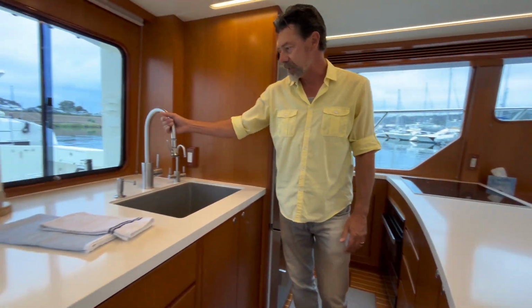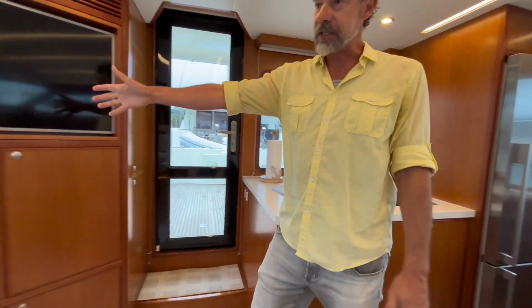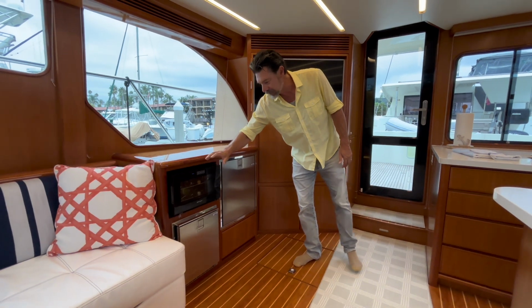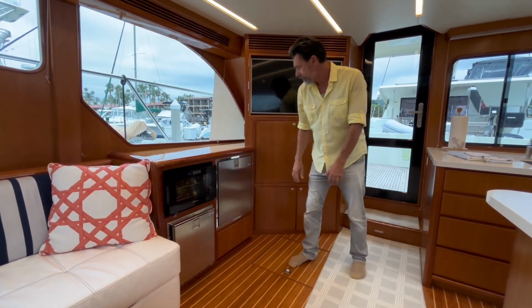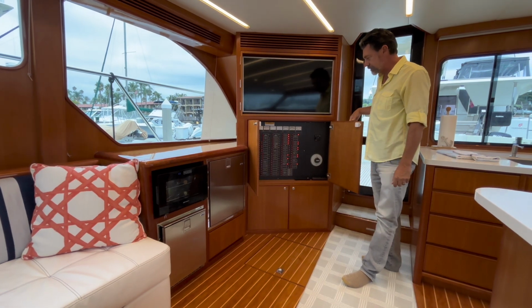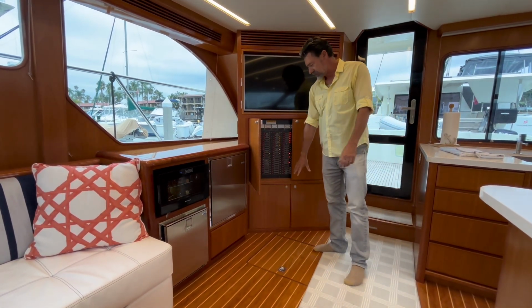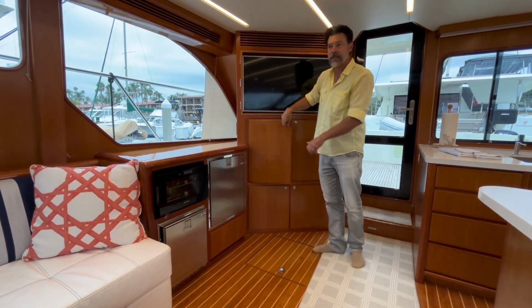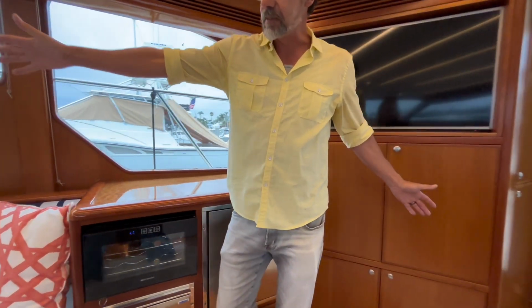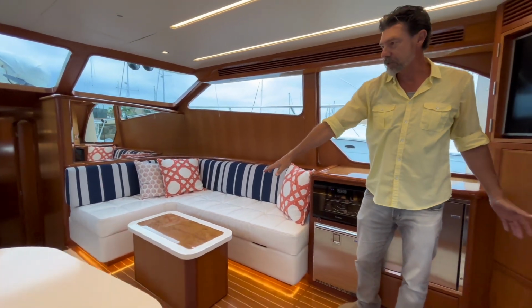Nice big basin and a cool faucet here. I got more appliances here to starboard. Beverage refrigerator, wine cooler, ice maker. Ship's main panel. There's sub panels in the cockpit and the flybridge as well. Entertainment stuff, television, and as we wrap around this way, I've got this nice big L-shaped settee with storage in here.